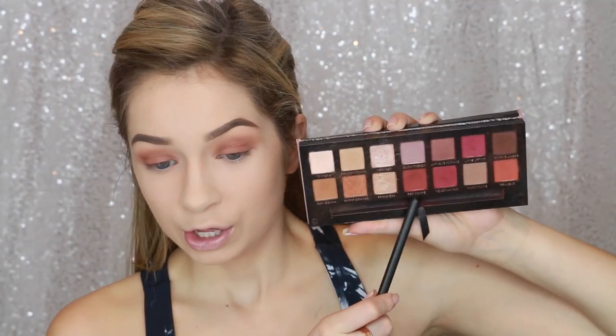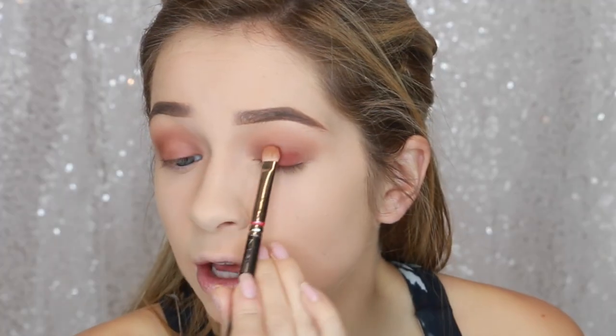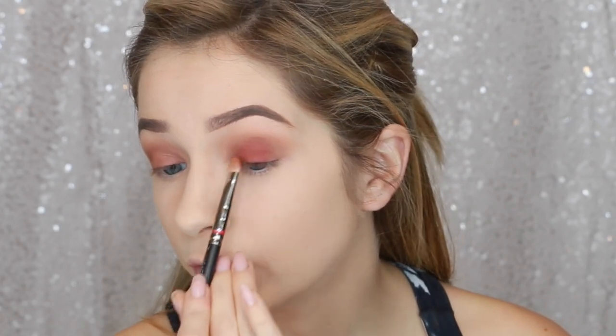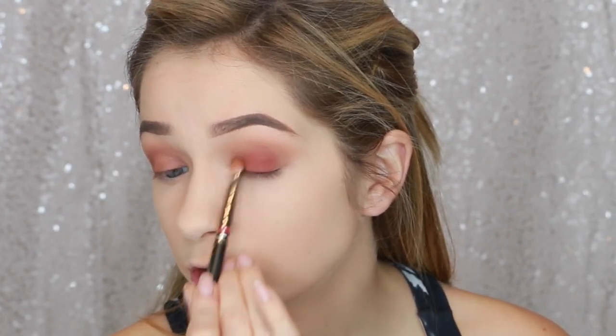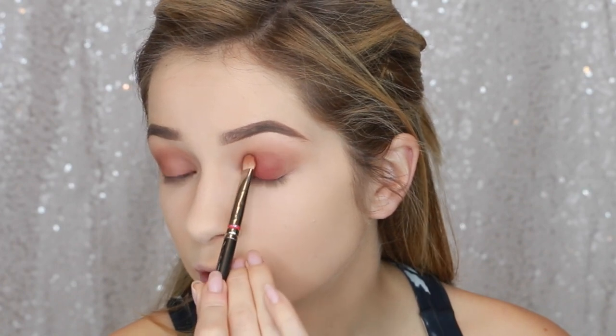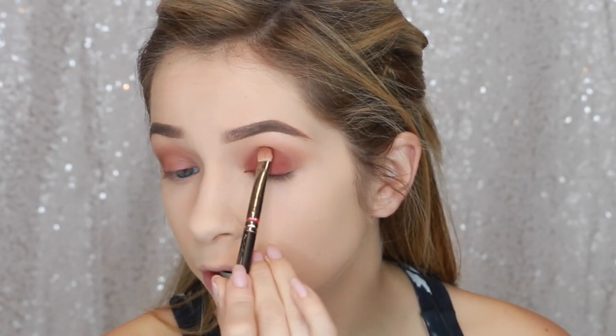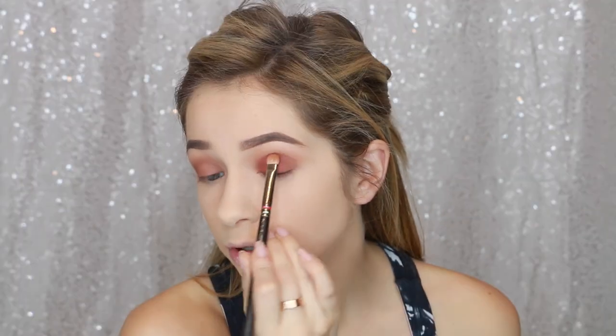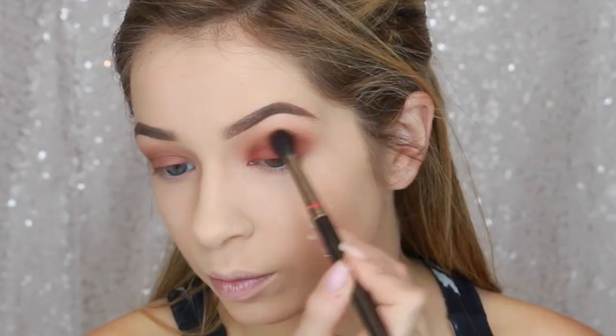I'm gonna take Red Ochre and a MAC 239. And with this, I'm just gonna pat it. Oh, this is what I wanted, yes. I'm gonna pack this all over and in the inner corner and bring that up. Oh, yes.